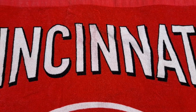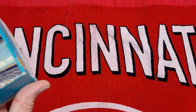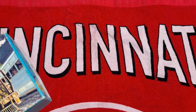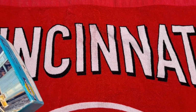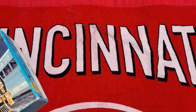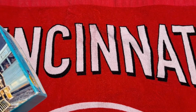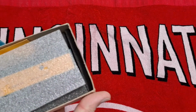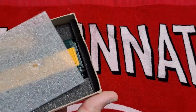All right, so next we've got some locomotives we're going to take a look at, and that's going to pretty much wrap everything up here. All right, and all of these items that we're about to look at, save one, came from a local individual at my train club. He buys collections and sells them, and this one's a little bit unfortunate, and we'll go over that in just a moment.